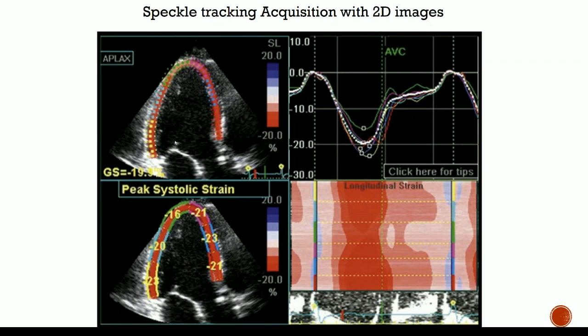Here's the apical long axis view. A lot of times the computer does this automated, where it'll lock on to the basilar segments and usually divides it into a basilar, mid, and apical wall segment here. It color codes these to correspond to the wall segments, and it tracks these speckles. If you were watching this in live video, you can see these speckles moving as the heart moves, and each of these corresponds to a color code on the bar graph here, and we get a negative strain pattern, so pretty normal.